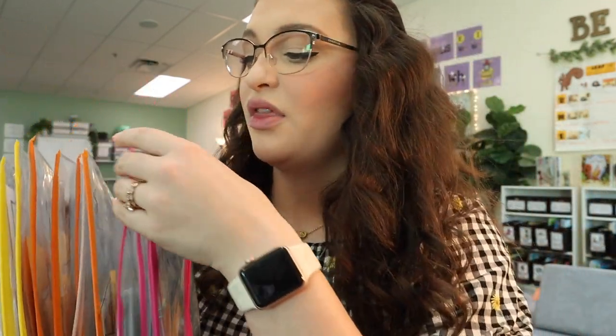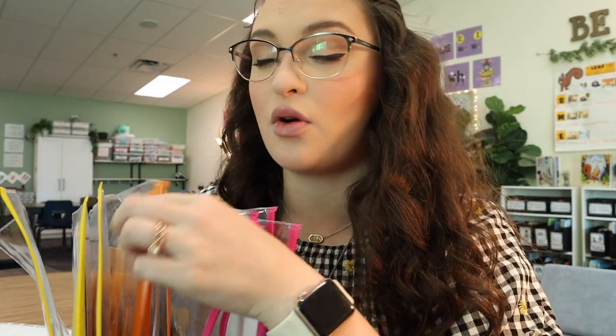So what I did with the task cards that I prepped was I separated them kind of in the order of the scope and sequence. And I have, sorry if this is confusing, but I have also task cards in these little task card boxes up here for centers. This is more just for me. So these go with the pink decodables, these go with her orange decodables, and these go with the yellow decodables. So they're a little bit harder and they have different skills.